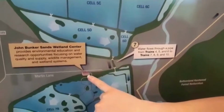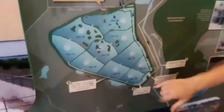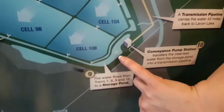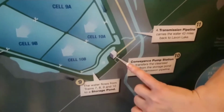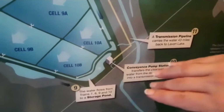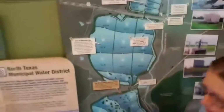There's the John Bunker Sands Wetland Center where we are filming right now. And then the water slowly flows through the southern section, and it does collect at a deep water channel at the very southern end of the southern section. At that point, there is a conveyance pump station that has 5 3,000 horsepower engines. And those engines propel that water from the southern end of the wetland 43 miles away to the northern aspect of Lake Lavon. We're going to go back to the poster next, and we're going to look at that direction.